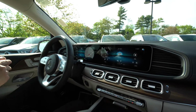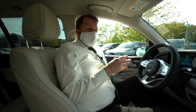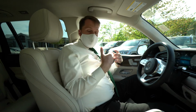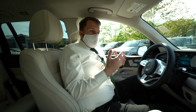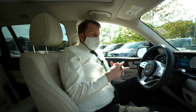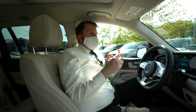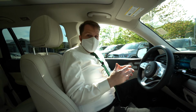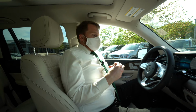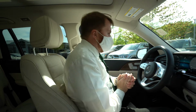One thing I forgot to mention on the outside, this does have a big V8 engine in it. It also has a 48-volt electric starter generator. And what that is, upon acceleration, there's an electric motor that provides around 184 foot-pounds of torque and 21 extra horsepower. So that electric motor is going to make up for the little bit of turbo lag there may be. Mercedes did redesign their turbos to be more responsive, but this electric motor is going to give you that little boost of energy that you want.